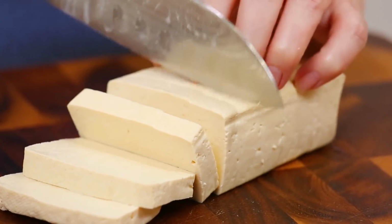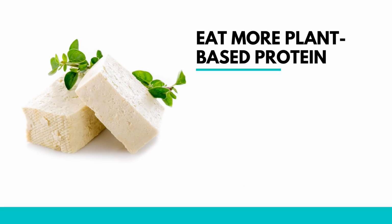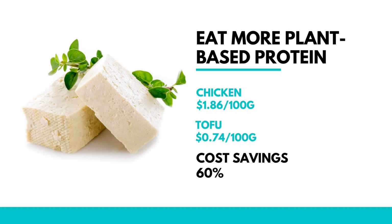Am I right? Another great way to save each and every week is to eat more plant-based proteins. Things like beans, lentils, and tofu are all great sources of protein, but a lot less expensive than meat products. For example, tofu at my supermarket is 60% less expensive than chicken. So I highly recommend either practicing Meatless Monday or going vegetarian for 1 meal per day, and you can save really big.